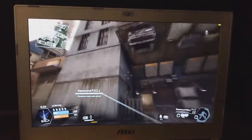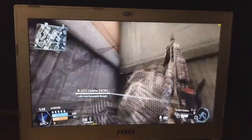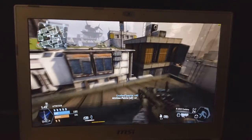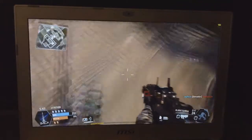If you want to run it at 60 frames a second, we'll just boost down to 1920 by 1080, and you'll be running at 60 frames a second. But I can play this at 50 to 40 frames a second. It's fine. And yeah, it's really nice, really enjoyable, and it looks really nice. So you just look at the textures on the floor.